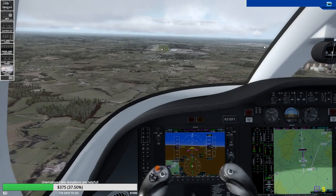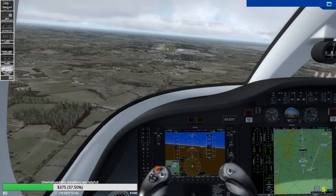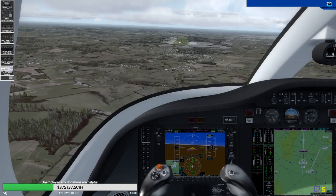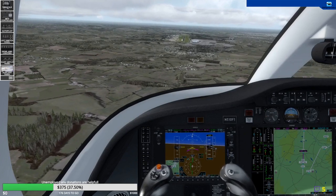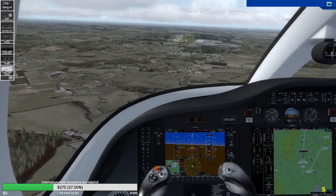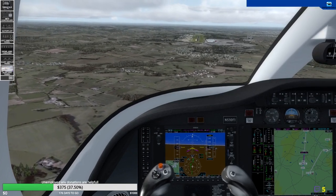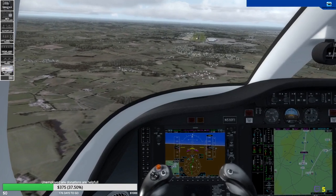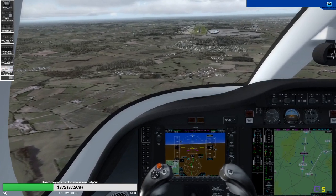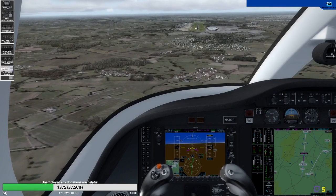East Midlands traffic, Citation 510 is on a short final, runway 27. Any traffic in the area, please advise. Let's get back over here. You're hauling ass. Okay, last notch of flaps coming in. Speed's coming back. Trim down. We're high. That's fine. I know that. Keep speed around 130, 120.